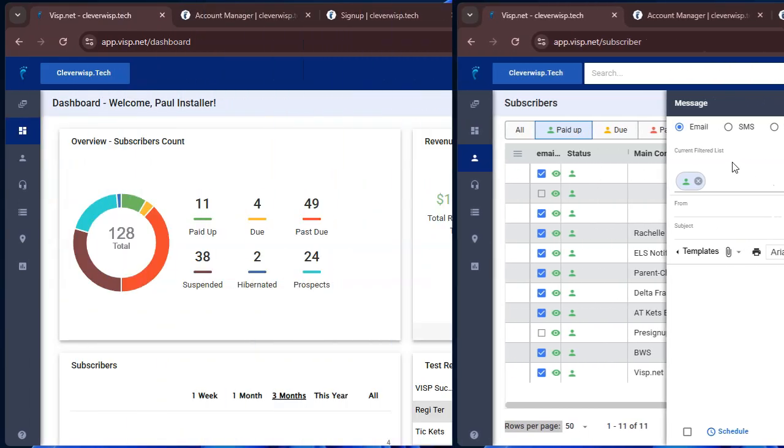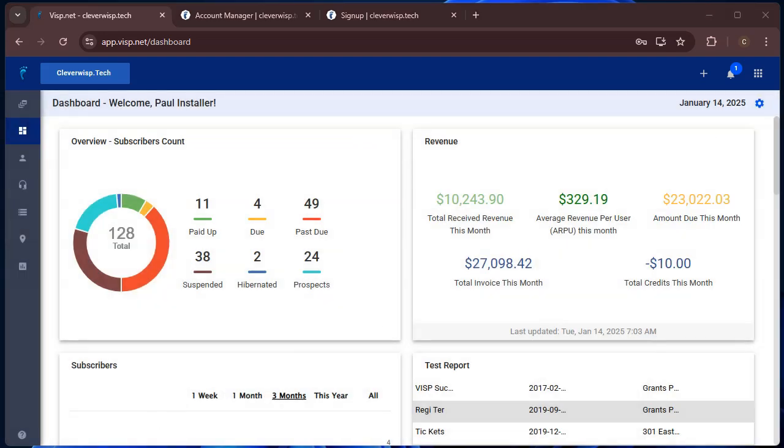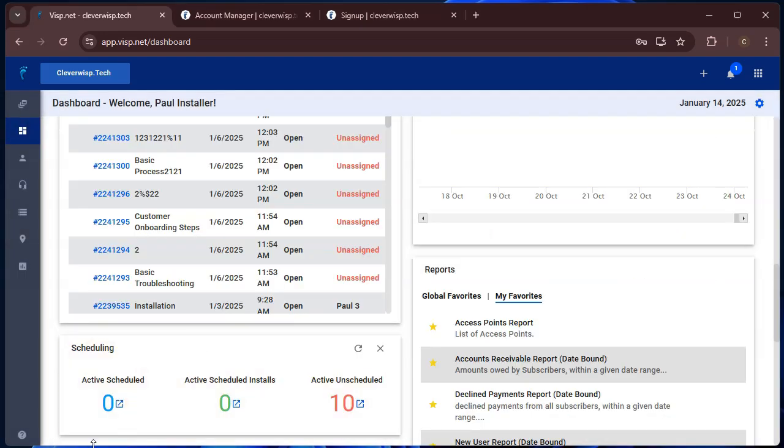The dashboard drawer header no longer appears cut off. This means that users will no longer have to scroll to see the full dashboard drawer header. Lastly, the alignment issues in the scheduling dashboard widget have been fixed.